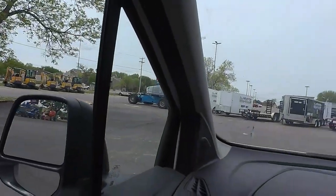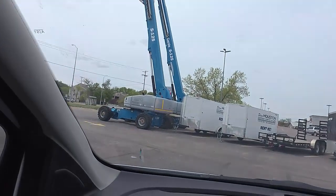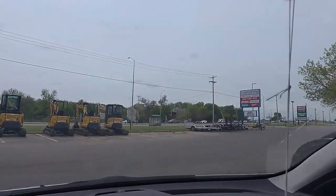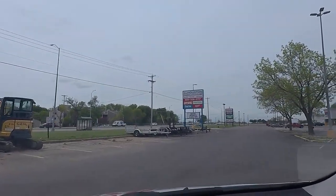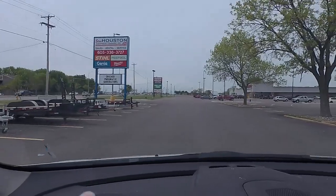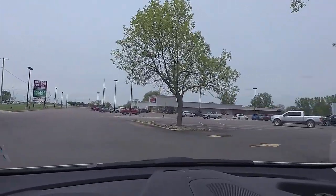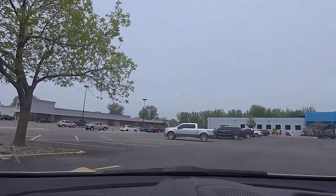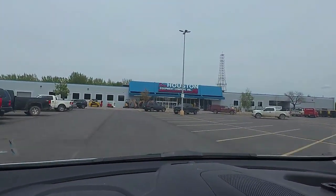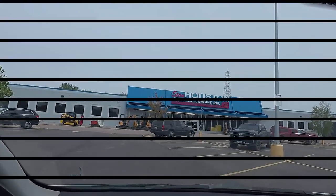Alright, this is Stan Houston's, our new retail location here. I'm in the Amsoil van. I just want to make it clear. There's the sign. We're on West 12th Street in Sioux Falls, just west of the river, which is right there. There's Harbor Freight next door. Anyway, we're going to go inside here to Stan Houston's and see the Amsoil display, so stay tuned.